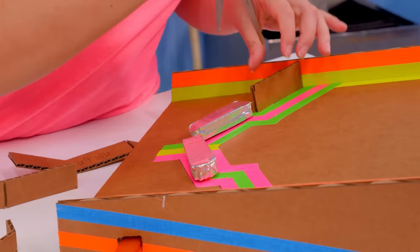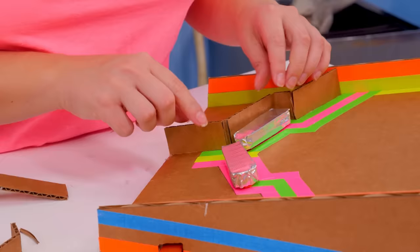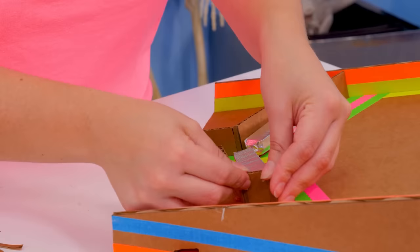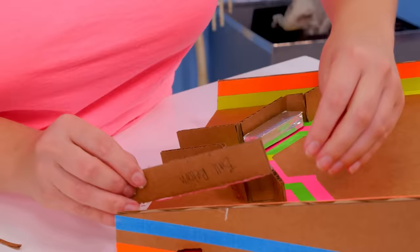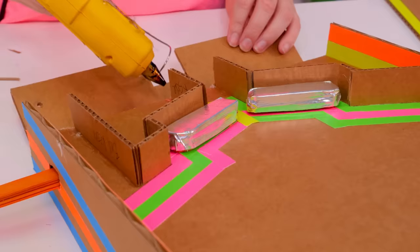Now this is going to help direct our pinball downward and into the ball return, and it'll help our pinball not get stuck. We're going to need to construct a side for the left and a side for the right, as well as our ball return. And when we're finished with that, we can put on our front plate.